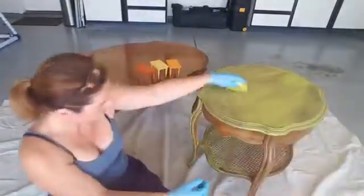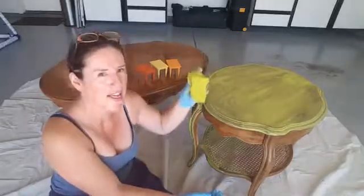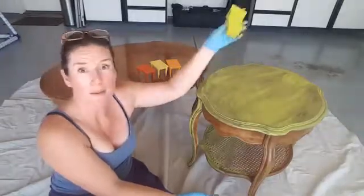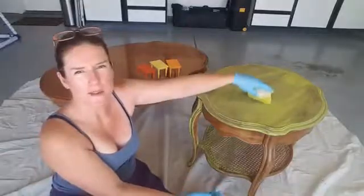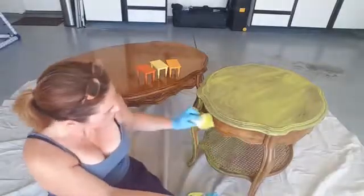Oh, I love this, you guys. Do you know what's neat about this too? I can keep going and do 100% coverage. You like my little joke? But I love it too. It's sort of like the dry brush technique, where you let some of the original finish still peek through. And you know what? Sublime does this really well. It looks so good.